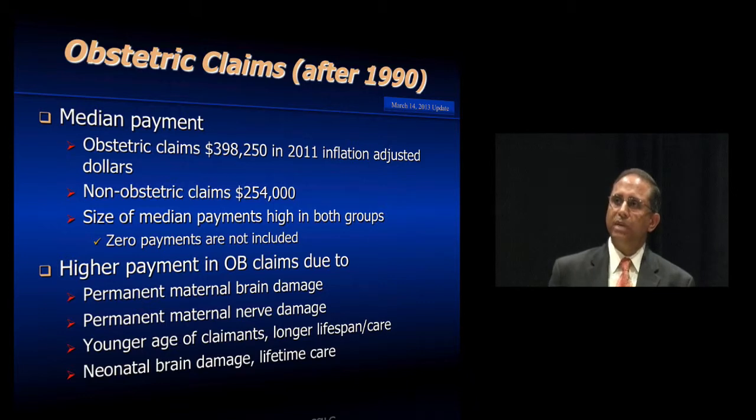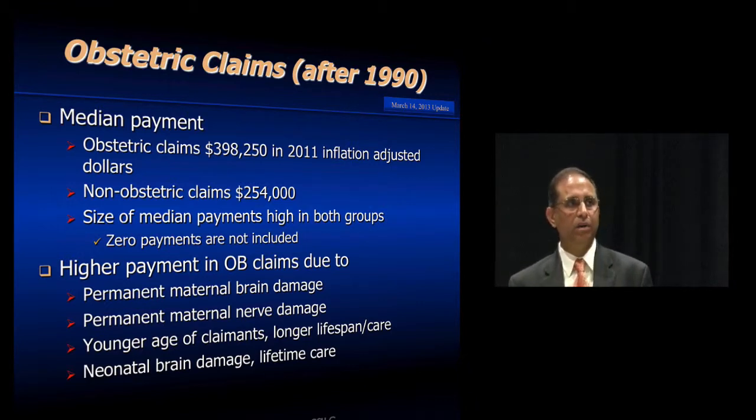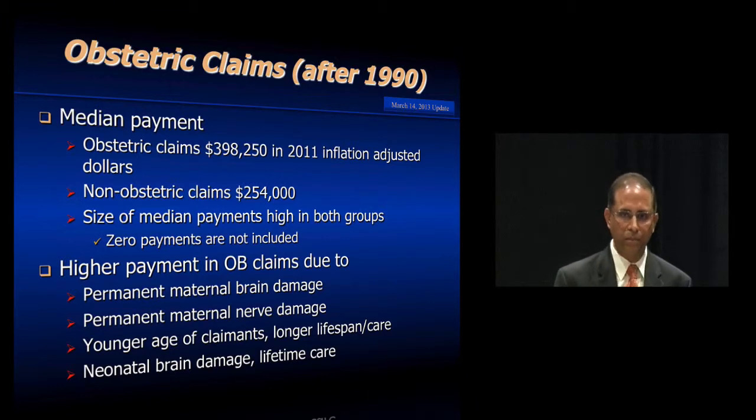Even though the size of median payments is high in both groups, they feel that the obstetric claims are probably higher due to permanent maternal brain damage, and these moms are young when the injury occurs. Permanent maternal nerve damage, again, it happens at a younger age. The younger age of the neonates, and the need for lifetime care that is needed for both these categories. So the payment amounts for that reason are higher, but the incidence is lower.